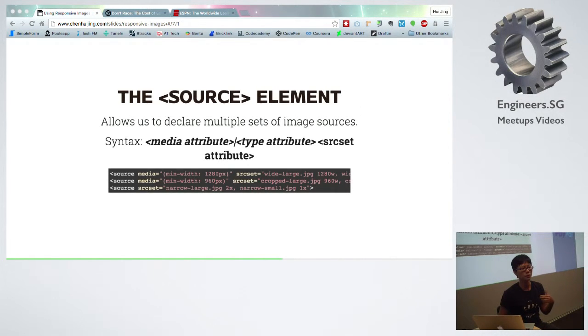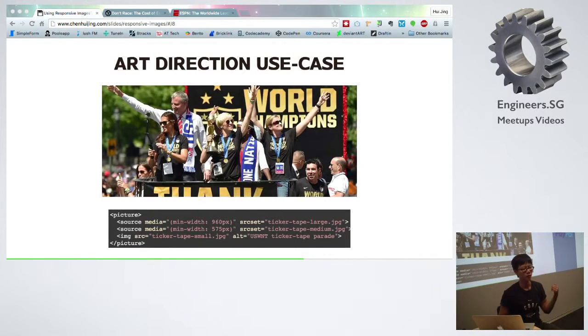Usually you use the picture element for what we call the art direction use case. That means at certain screen widths, for example, I want to show a wider image, like a widescreen image. But if I have a smaller viewport, or maybe I'm using portrait, then I want to crop off the sides. It's actually a completely different image as opposed to my previous example, where we were just showing the same image at different qualities. This one is actually showing a different image altogether.